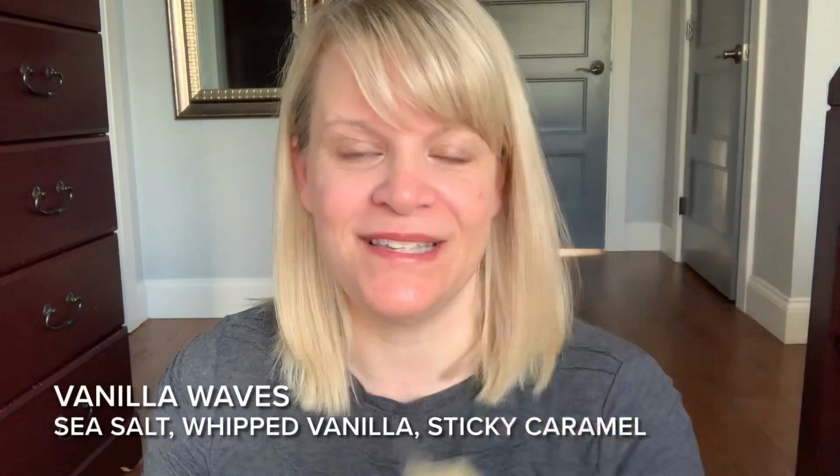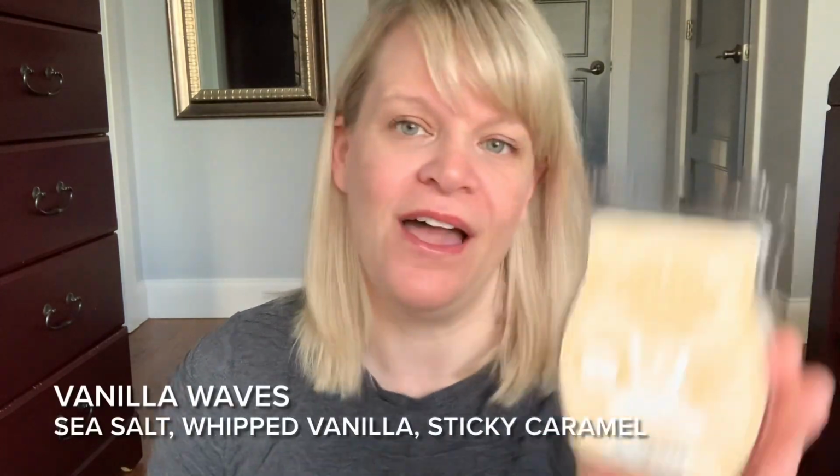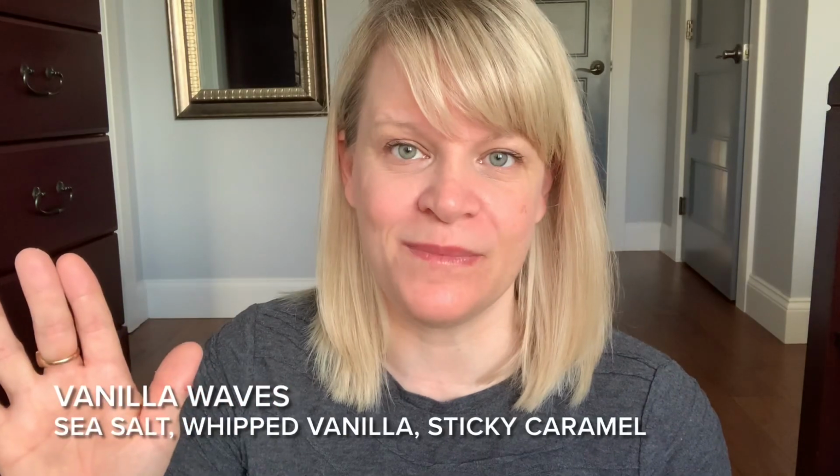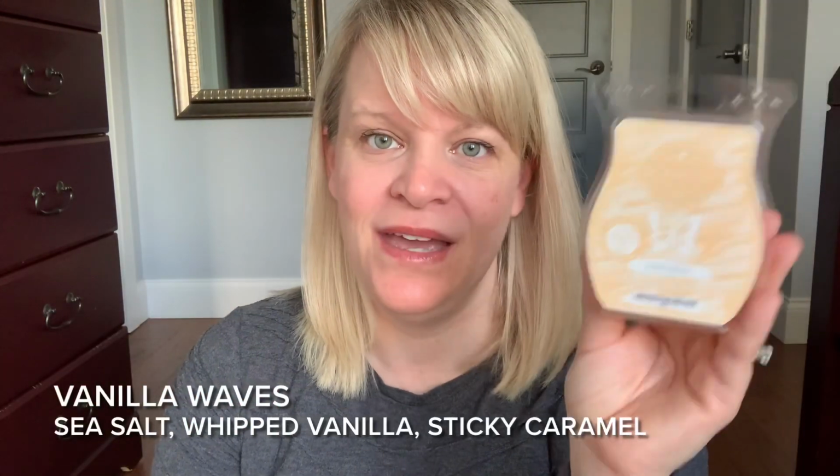This is really nice. I'm happy to see this one has come out. I hope it sticks around. Like I said, good on its own, but also very versatile as a mixer. Definitely pick this up, and sometimes you would use it as an alternative to vanilla bean buttercream or sugar cookie.